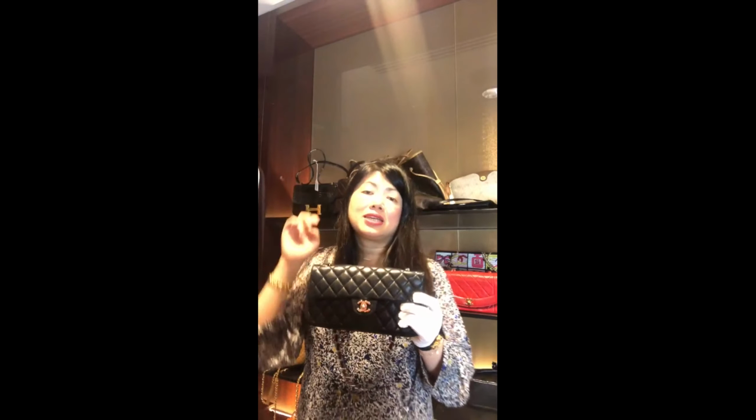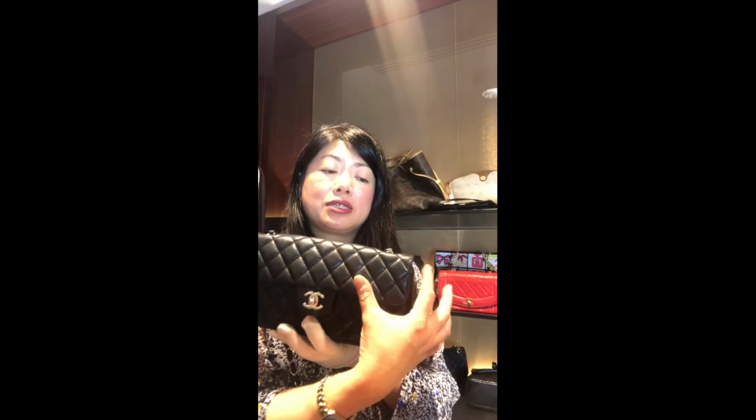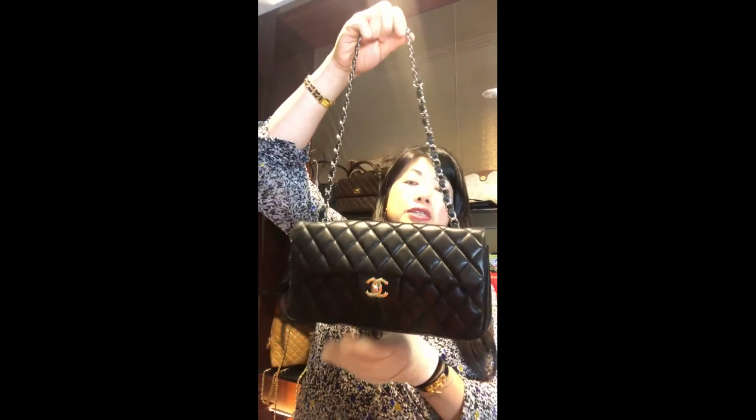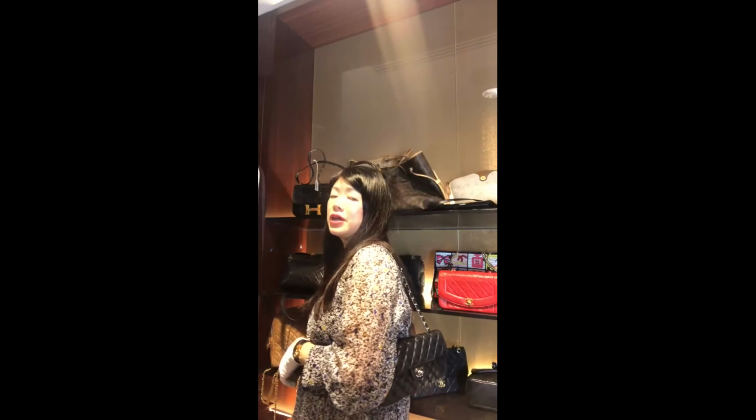It's known as the casual baby sister of the classic flat bag. It's East-West because it's elongated in style of the shape, it's a rectangular shape, and it has a shorter chain. It's a fixed chain, and you really wear this as an over-the-shoulder bag. Also featuring the silver hardware.